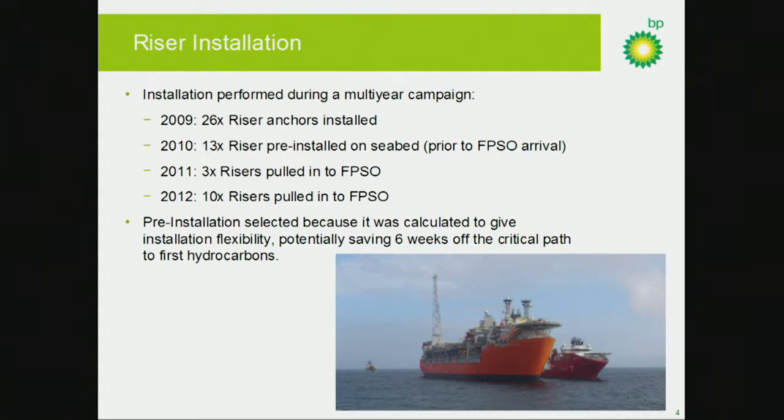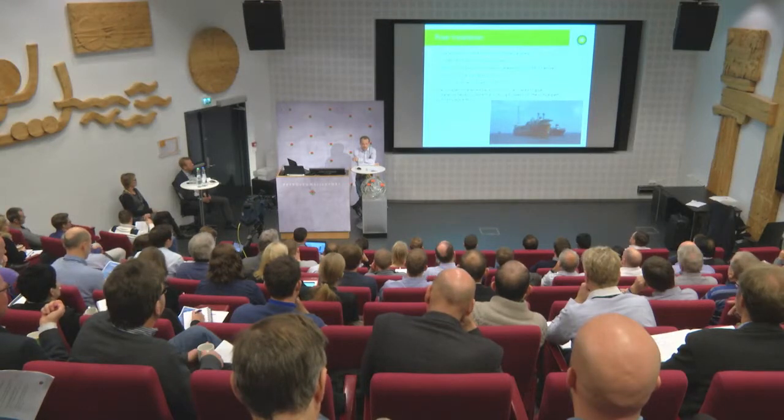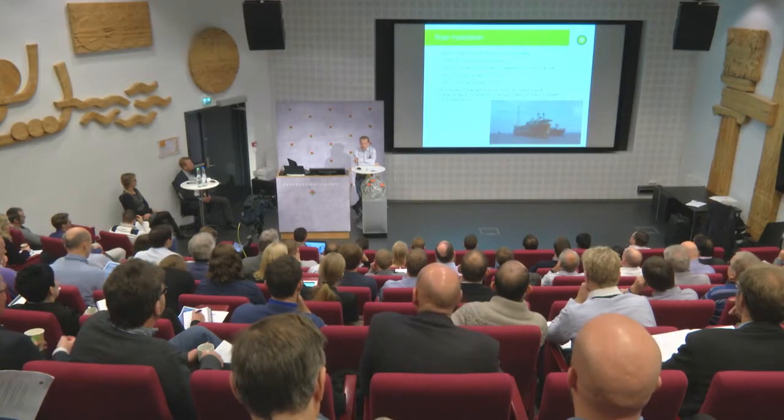In 2011, once the FPSO was on station, we pulled 3 of the risers into the FPSO, and when the weather window closed, we were forced to wait until 2012. When the weather windows reopened, we pulled the remaining 10 into the FPSO. The pre-installation was selected because it was calculated to give us some installation flexibility, potentially taking 6 weeks off the critical path towards first hydrocarbons. Not all of that was realized in the end from factors outside of the subsea perspective.